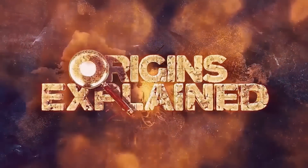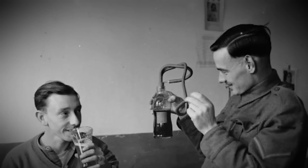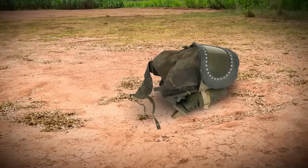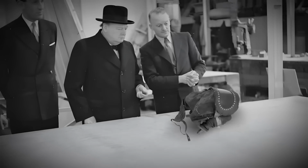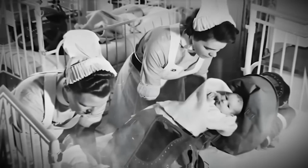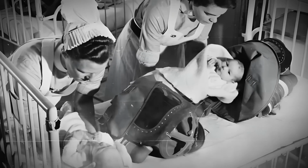Gas helmets for babies. There was a lot of weird tech floating around during World War II, but one of the most disturbing inventions was the baby gas helmets designed by the Royal Air Force. There was nothing malicious behind the intent of the helmets, they were just extremely unusual. The idea behind the helmet was to protect babies in the case of a poison gas attack.